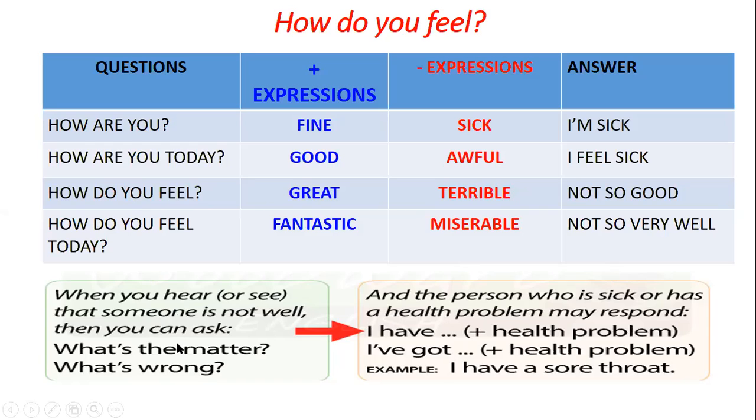So when you hear or see that someone is not well, you can ask, what's the matter? Or what's wrong? Because you see that the person is not feeling well, or he or she doesn't look so well. And the person who is sick or has a health problem may respond, I have plus the health problem. For example, I have a back pain or a backache, or I have a headache. Or I've got the flu. So I've got plus the health problem. You can say I have or I've got.